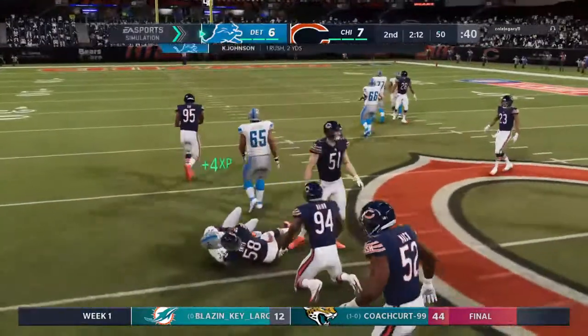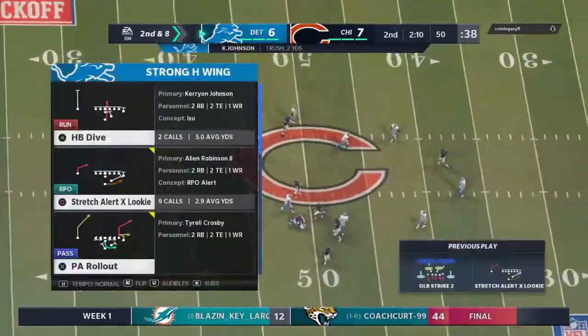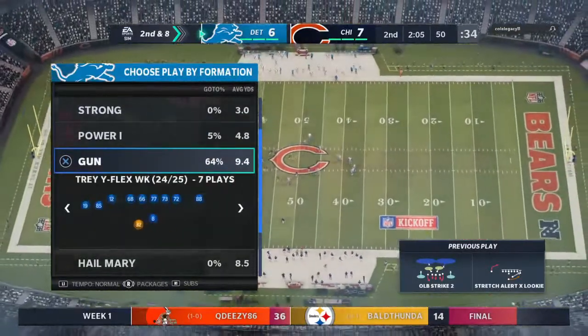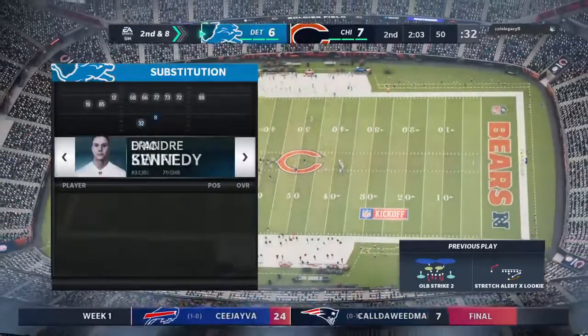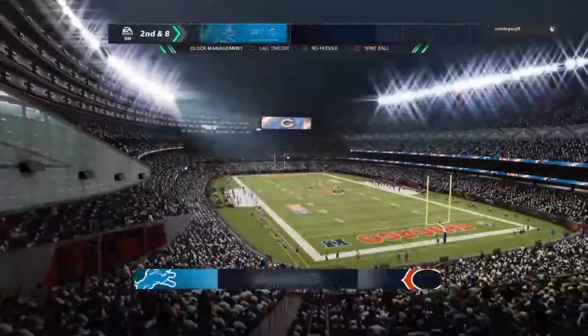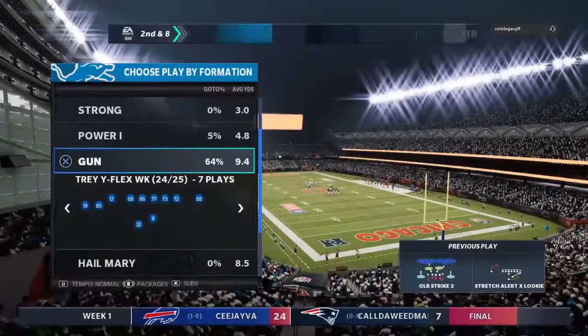And he'll be brought down right at midfield after a gain of only a couple. Tackle made right at midfield. 2 yards on the pickup. It's 2nd and 8. And we've hit the 2-minute mark in this first half of action.